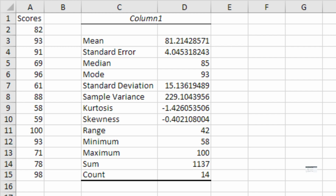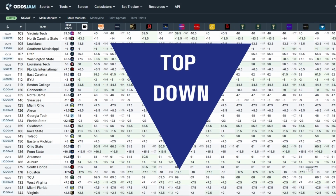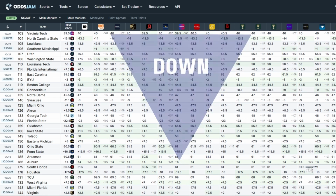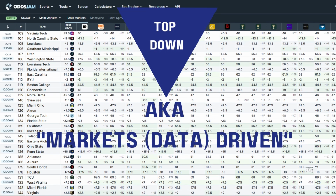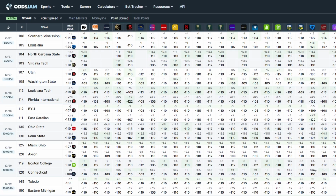Now, next up, we have the top-down approach. And the top-down approach is one that's purely market-driven. It's purely decisions based on price and market movement. You're looking at the market-making sportsbooks and determining what direction they're going and how they're pricing and how they're adjusting their lines, and then making decisions, trying to find outlying other sportsbooks that have opportunities to pounce on.